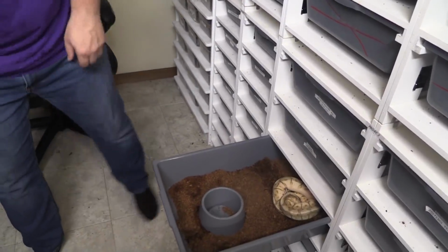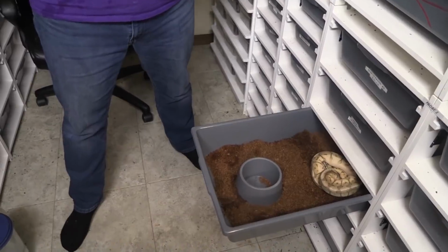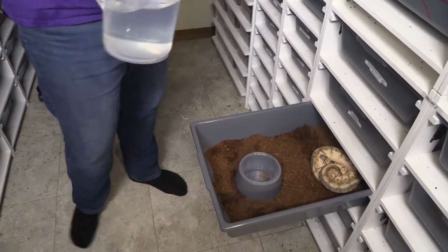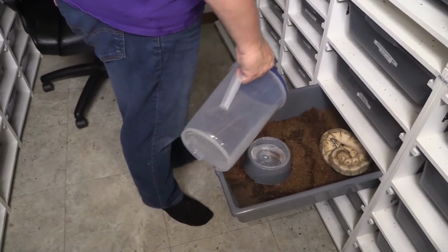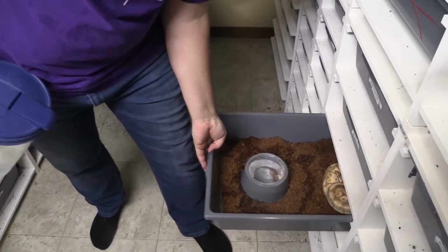We'll simply take, as we do her water, and the tubs have been moistened, but with her being in shed, there's probably not enough of a start on the humidity to make me feel really good about it. So we'll just have some spillage, and that should help jumpstart that humidity, which will also in turn make sure she has a really nice shed.